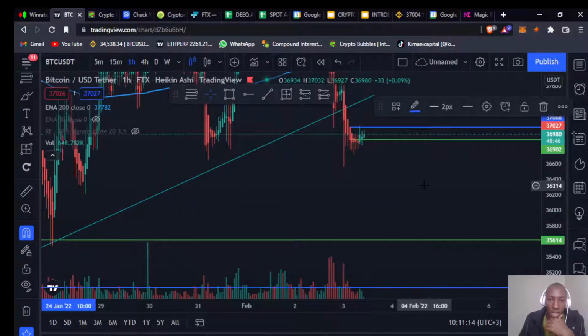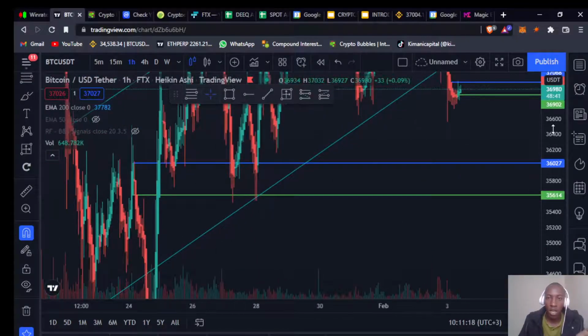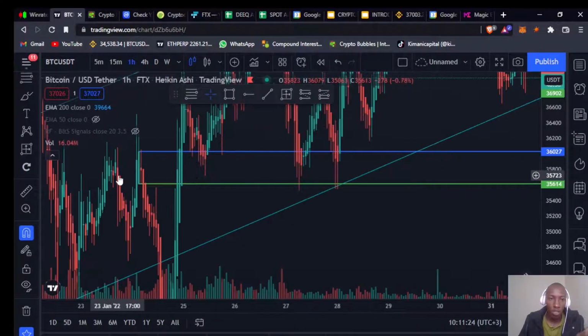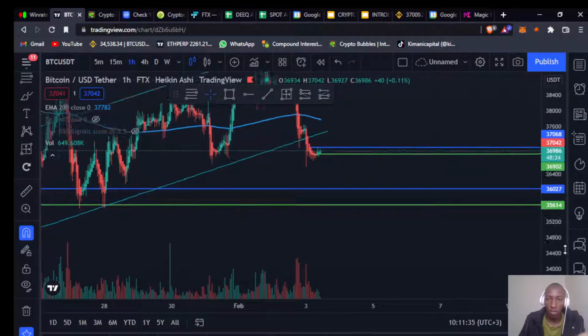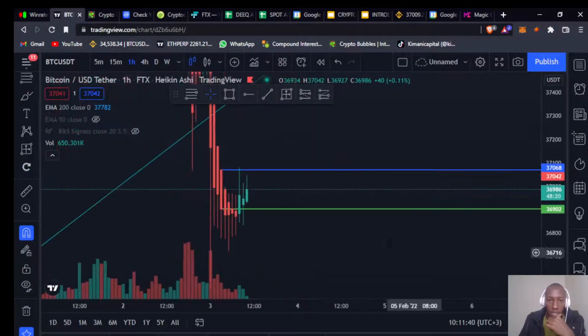Then because we are in a downtrend, I went further back to see where to expect the next zone of support. I went way back to this 3 a.m. candle back on the 24th of January. To go further back, I'll have to go even further to see what next levels to expect. You can see these are very key levels because price is bouncing on and off between them.